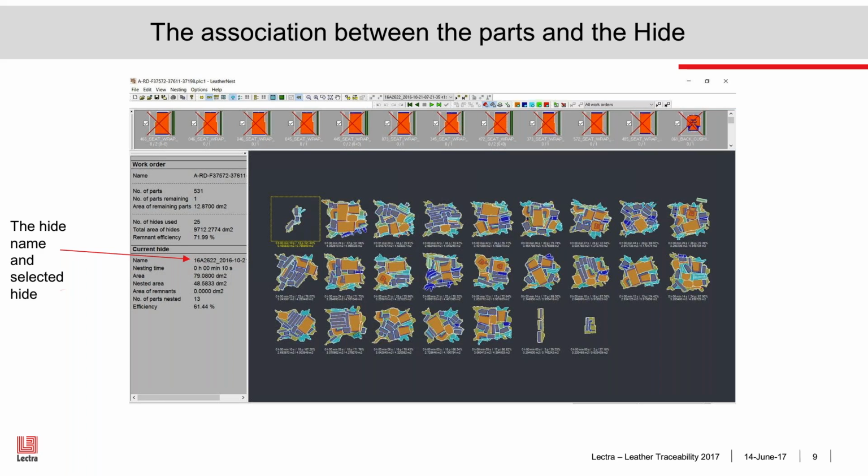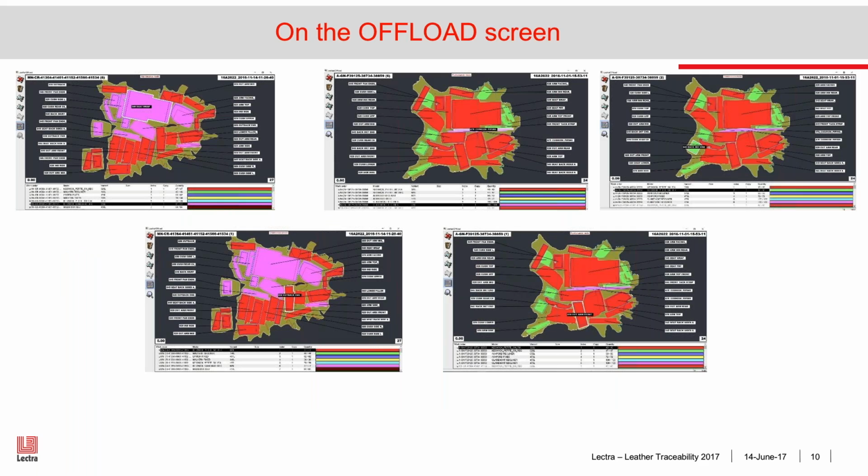From here, the hide is sent to be cut and the parts retrieved using software called OFFLOAD. Here are a few snaps of various offload screens. These show how the parts laid have different colours, which are defined by the different variants, each on a separate line on the work order. Here are the part names, and here are the variant colours.